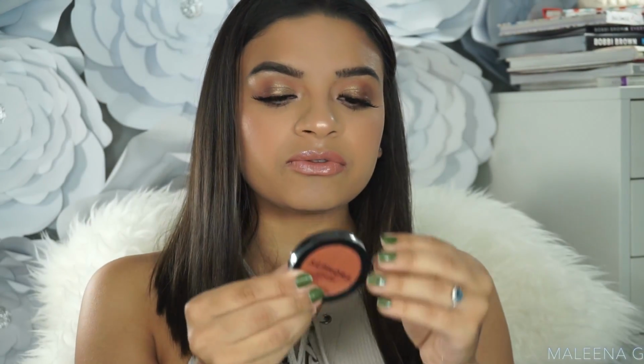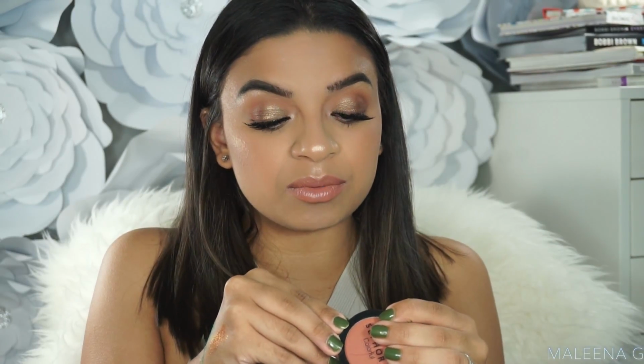I also ended up picking up the Sephora Colorful Blush, and the reason I got this was because Kylie Jenner mentioned on her Snapchat that this is her favorite blush ever, and it's Sephora brand. So it's kind of inexpensive. I still haven't tried it. I bought it online and haven't tried it out, but it's so pretty.